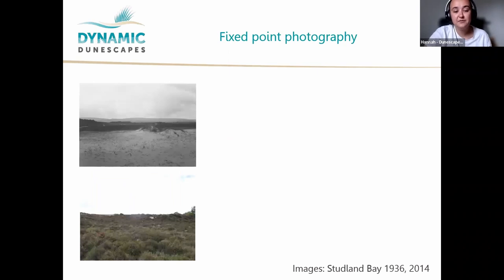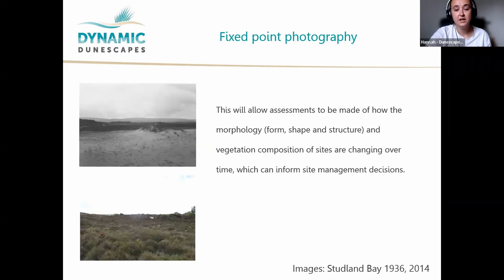And this is an example of why. Again, Studland Bay in the 1930s, you can see that there was a lot of bare open sand. There would have been a lot of dynamism in the dunes. But over the years, it's become vegetated, it's become stabilised. So we begin to make assessments of how the morphology, the form, the shape, the structure has changed over time. And this may lead to a change or inform site management decisions in the years to come.